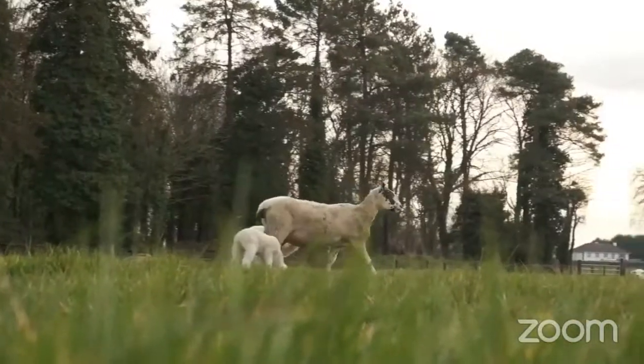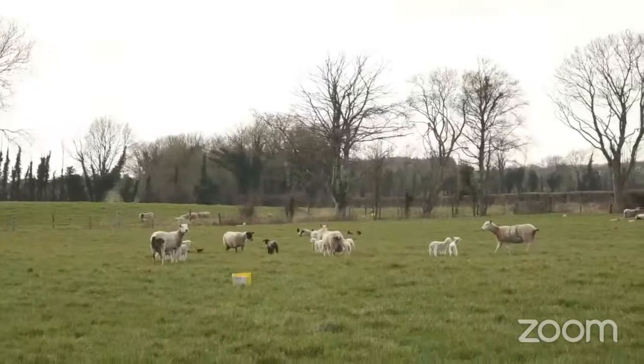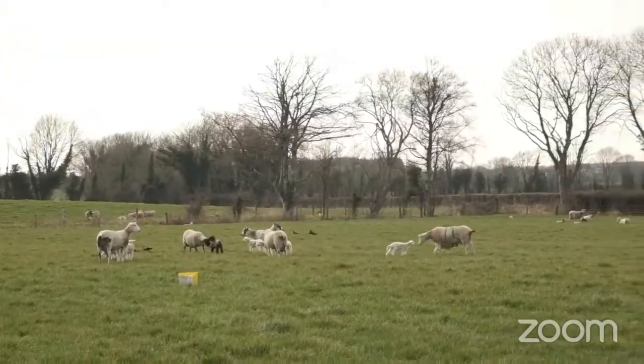We try to turn them out around the house for ease of getting them back in if we have any problems. We've 20 maiden heifers out, going to let out the rest of them tomorrow, so there's 45 in total in that bunch. And we're turning out ewes and lambs as we're lambing. So there's 30 ewes and lambs out at the minute. So the thinking is that none of that stock will have to come back in.